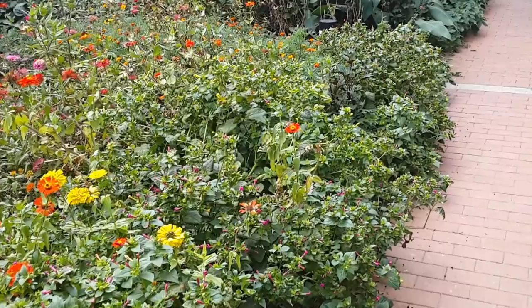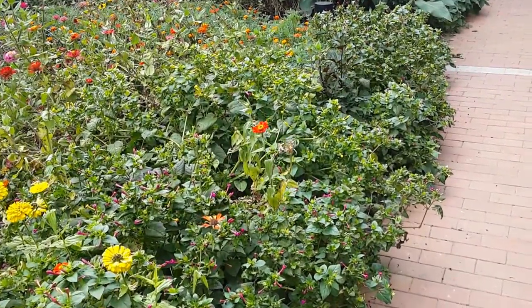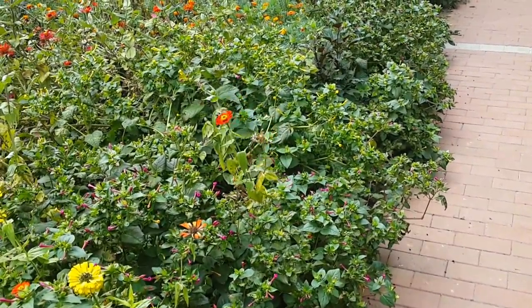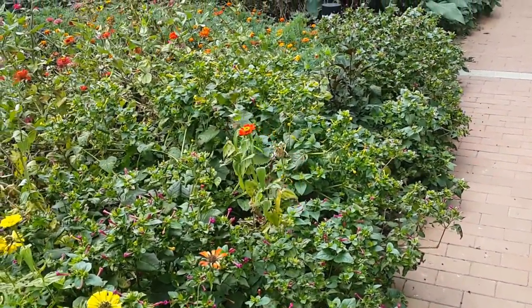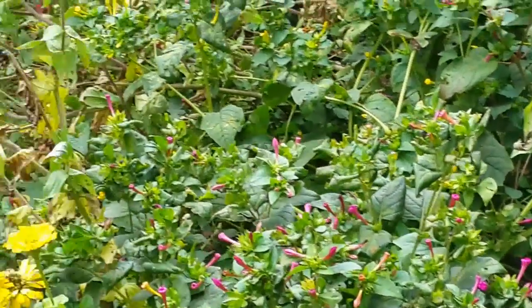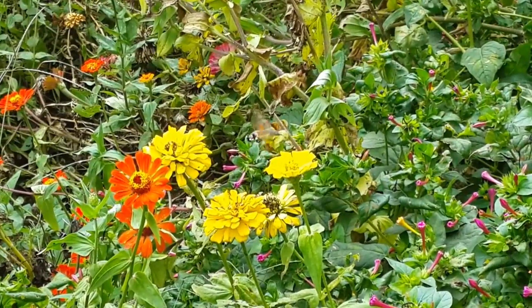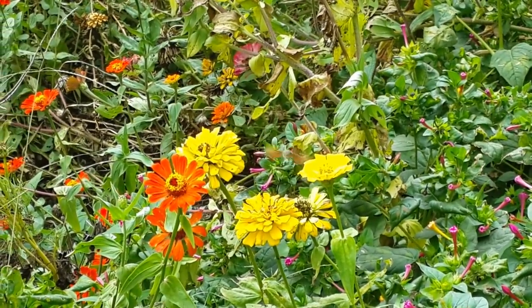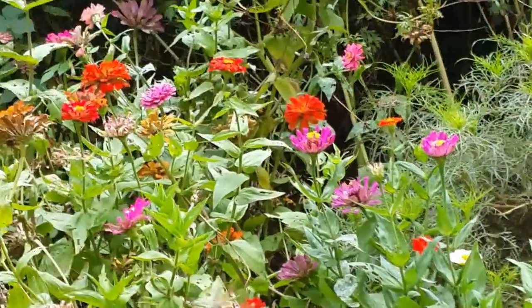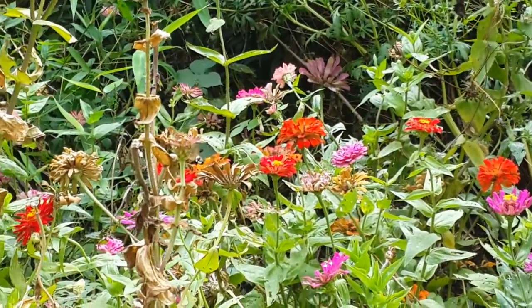Brian here. I came back out to this garden to try to find the hummingbird hawk moth again. Do you see it right there on the red flower? This is the most amazing animal. There it is. Where'd he go? There he is.